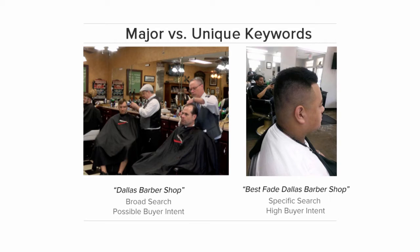Let's use this example. A major keyword might be Dallas barbershop. It gets a lot of searches and it has possible buyer intent. There's a lot of reasons a searcher could be searching for that. They could need a haircut, or they could desire to sell products to barbershops. So it's a major keyword, but the buyer intent isn't as strong as a unique long tail keyword.